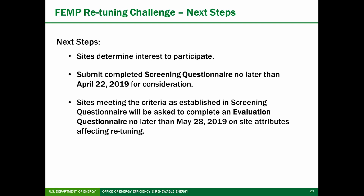If you're interested in participating in the retuning challenge, the first thing you need to do for your site is determine that there is indeed an interest to participate. By an interest to participate, that would include that your site is willing to implement identified measures, that your site staff will participate in the training that is offered to them, and that those staff will then proceed, under PNNL supervision or assistance, to do a retuning of an agency building on their own, and that those results will be shared as a part of the retuning challenge outreach effort later on.